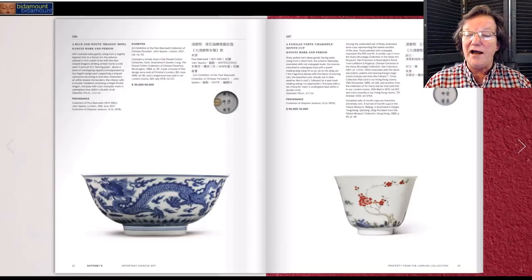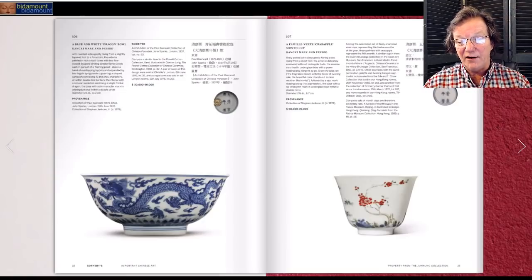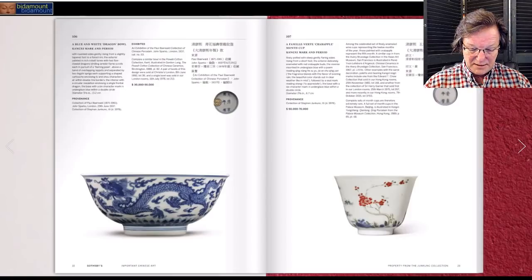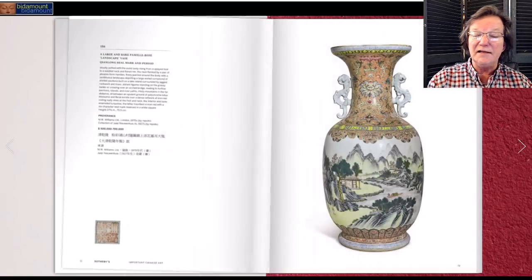I'm not sure why. It might have been condition. It might have been wear. It could have been almost anything, because visually they appeared to be extremely similar. Okay, all right, and now on over to this, the Qianlong landscape vase.